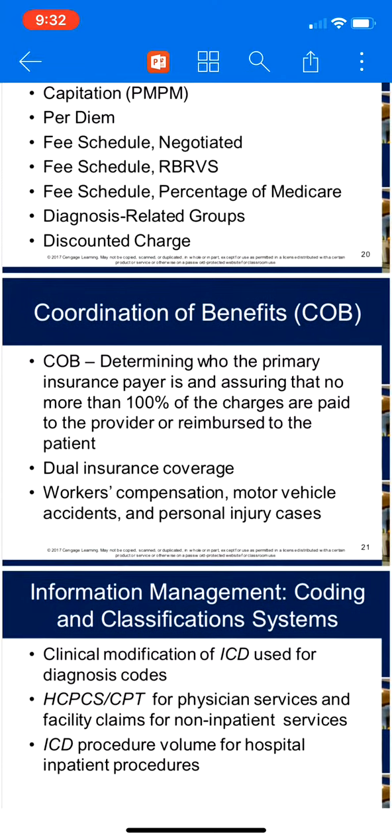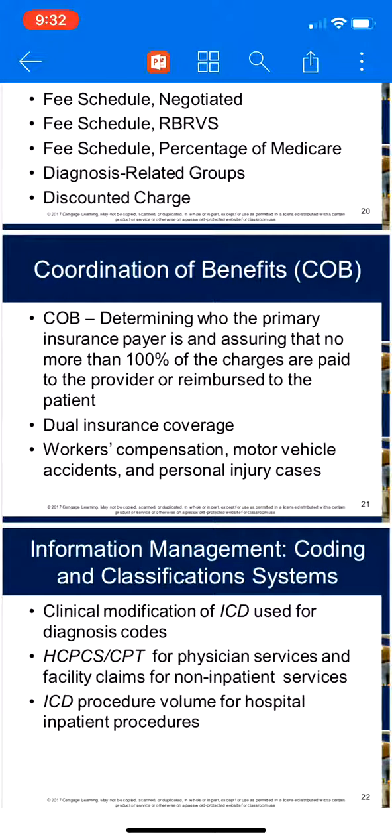All right, moving down to coordination of benefits, back on page 133. Coordination of benefits means determining the primary insurance payer and ensuring that no more than 100% of the charges are paid to the provider and/or reimbursed to the patient. Some patients have two insurers because both spouses receive coverage through their employer or because they have purchased an HMO policy to supplement the deficiencies of a basic policy such as Medicare. It is in the best interest of an MCO to determine and record the primary insurance carrier for each member so the coordination of benefits rules can be applied correctly.